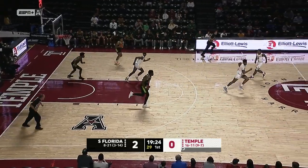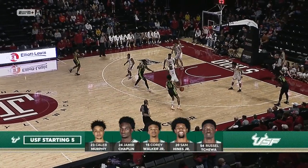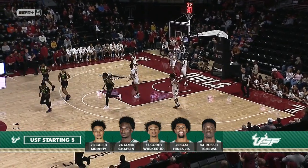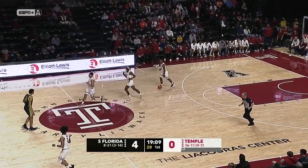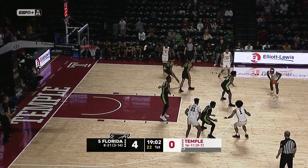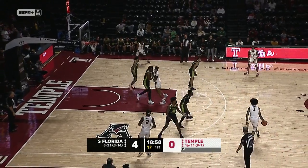There's an errant shot missed and rebounded by the Bulls as we take a look at their starting five. Caleb Murphy, Kaplan, Walker, Hines, and of course Russell Chiwa. And there's another bucket for South Florida, and the Bulls have opened up with an early 4-0 lead. Coach McKee needs to come in. He's thinking of coming in this game, trying to get this game pushed a little up-tempo. Even with limited players available, he's trying to push the tempo of this game, get it running gun style.